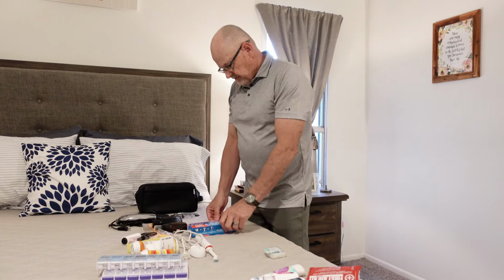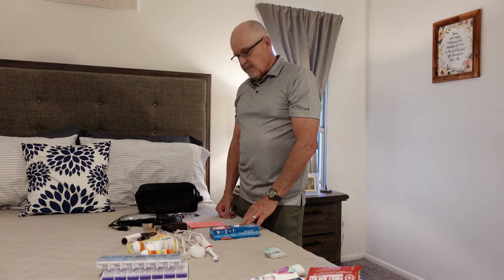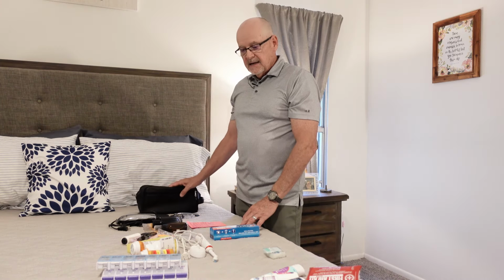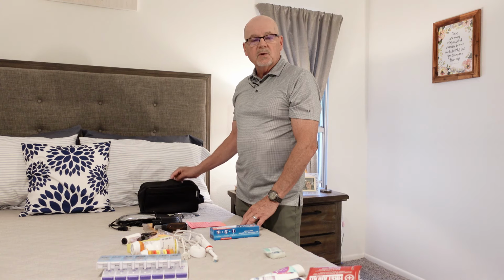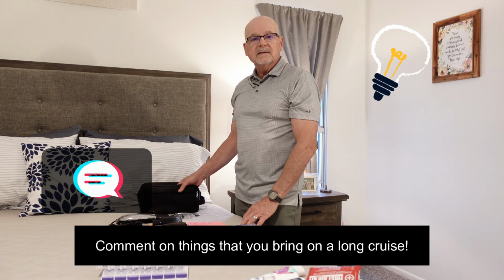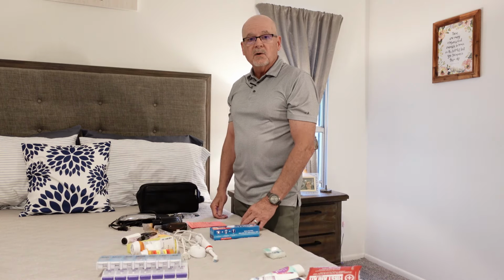Okay, that kind of covers everything that's going to be different this time on what I'm packing in my toiletry bag. If you have any comments, questions, please give me an email or a comment, and I'll try to get those answered for you. Or if you have any experiences going on extended length cruises and how you dealt with the need for larger quantities of products for a longer period of time, please let us know and share that with us.